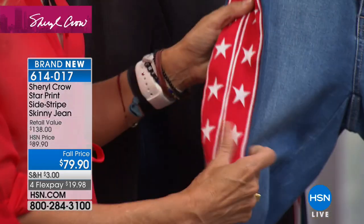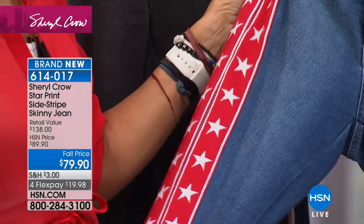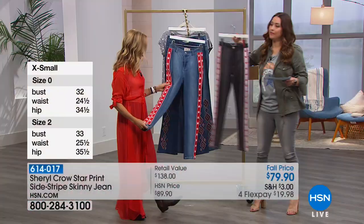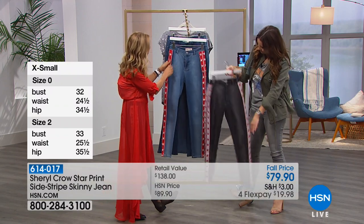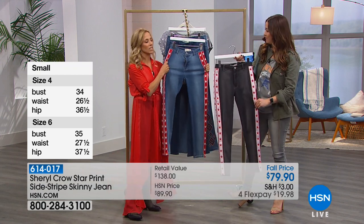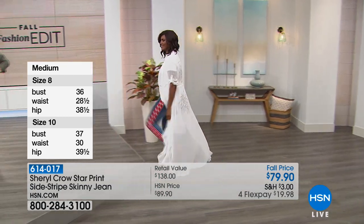Look at how cool these are. The wide stripe, you know, you should be Dale Earnhardt wearing these. Right? You know what I mean? Or Danica Patrick. There you go. Okay. Better. But I think they're super flattering because they're a little high waisted. The stripe does come all the way down to the bottom. They have a good stretch so that they're not going to be saggy. They've got the flat pocket on the back, but it's all about this racing stripe.